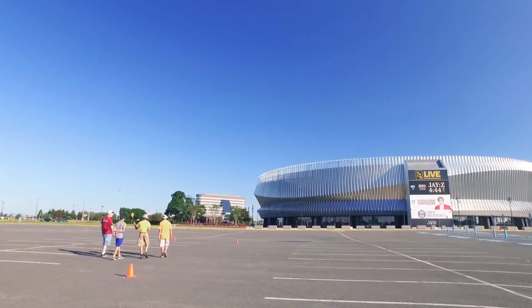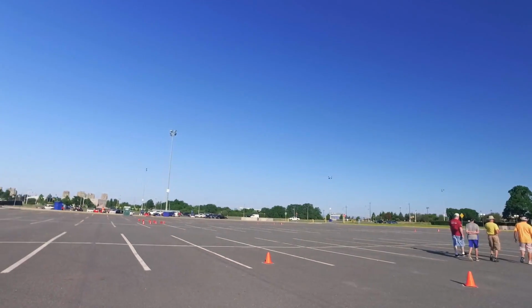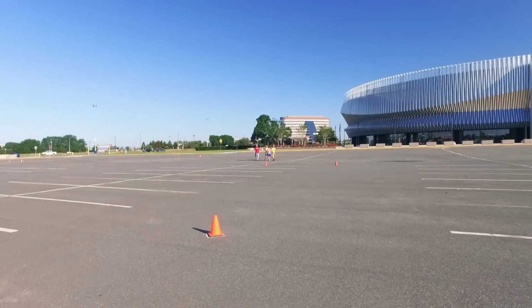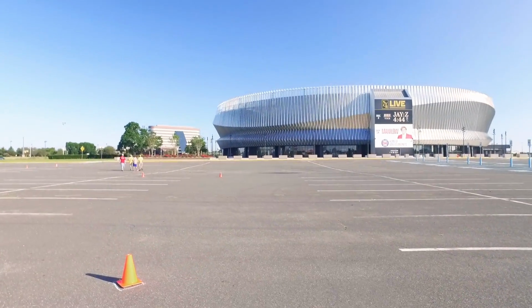Well, for me as an amateur, it looks a little complex, but it should be fun. I like that it's large. So we'll see how this goes.